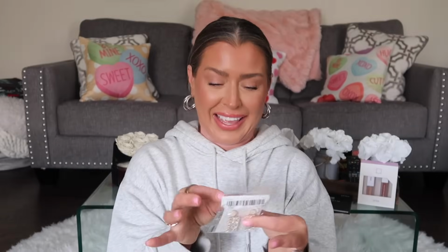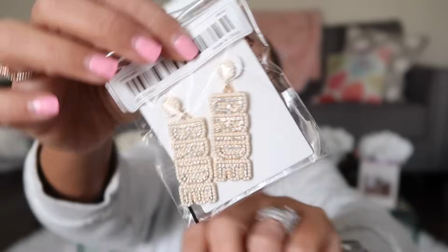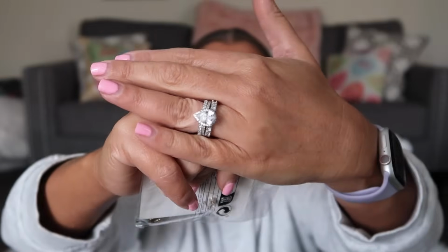Oh, I got these with Haley too. They're little bride earrings. These are so adorable. They're almost like a beaded style. Aren't those cute? And they're not crazy heavy either. They've got a backing on here that helps it not hang down. Can I just show you guys? Look at that ring. That's from Temu, y'all. Oh, my earrings are from Temu also. I have them in silver and in gold.